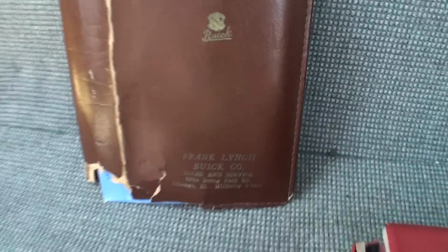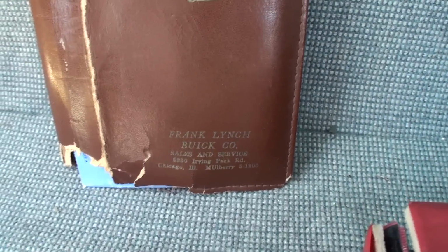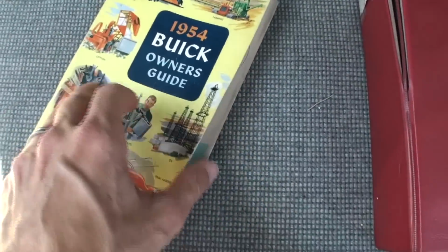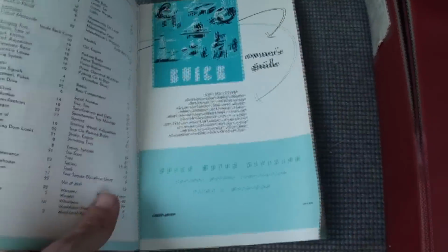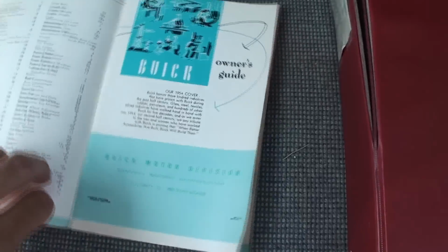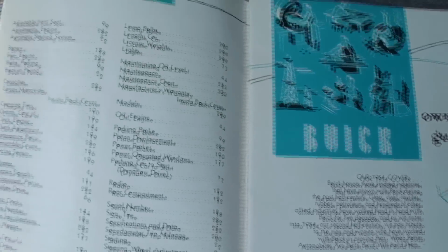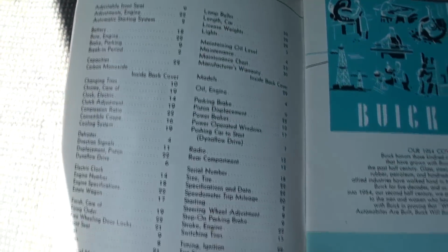And here's the Frank Lynch Buick book that came with the car. That actually was given to me by another guy. This car was bought in Pennsylvania. I bought it from Maryland, from the third owner. I'm the fourth owner of this car.